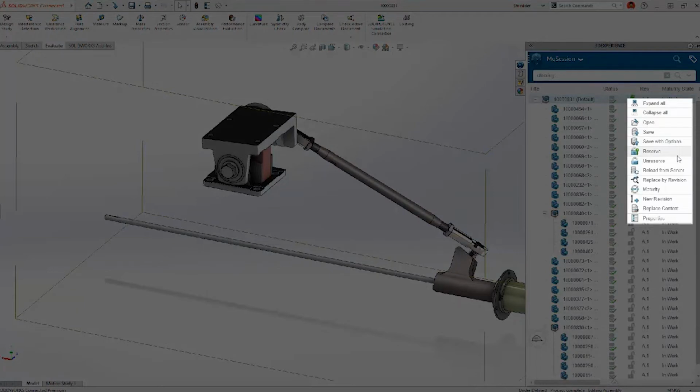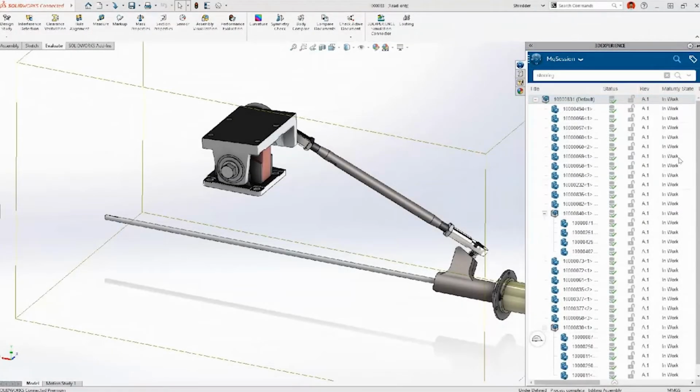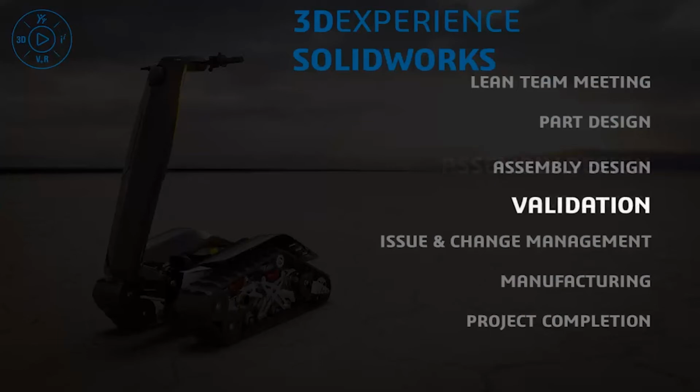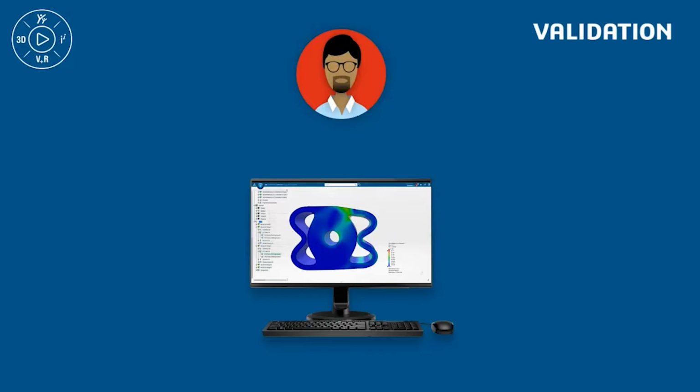And then unreserve. After saving, you must unreserve it. So next, we will go to the validation. Eric already assembled the new steering mechanism and validated its motion, but Eric will test different shapes and nonlinear materials for the rubbing bushing.